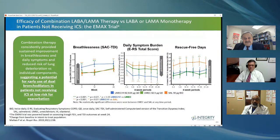And this is based on multiple studies. This is one of them that you see here, where there are multiple LABA-LAMAs out there. This is umeclidinium-vilanterol versus salmeterol or versus umeclidinium alone. So they compared a combination in patients with COPD on different outcomes. These are patient-reported outcomes: breathlessness, symptom burden, rescue-free days. And no matter what you look at, patients who received a dual bronchodilator, and now we have many of them that come in one inhaler device, so we don't need to complicate the regimen and give them more than one inhaler, do better than patients with just a LABA alone or a LAMA alone.